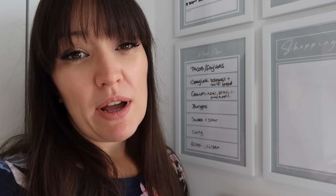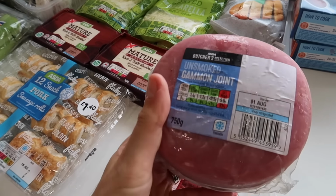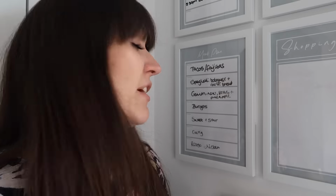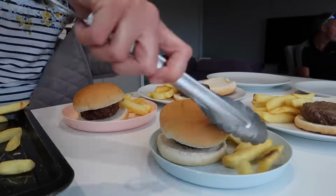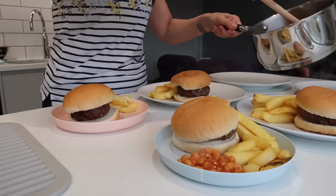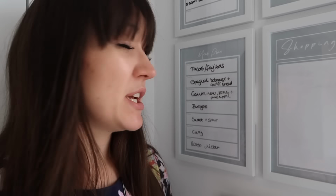Then on Wednesday we are having the gammon with pineapple, honey, peas that I already had, new potatoes. Then Thursday is burgers because that's my quarantine age's birthday and that's what he wanted for his birthday meal. So he's got burgers in buns and also some chips, which I already had in stock, and some baked beans to go with that, which I already had too.